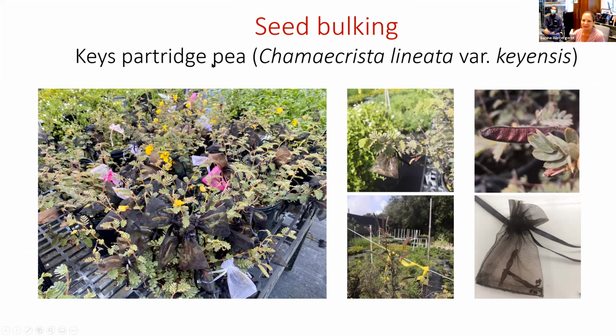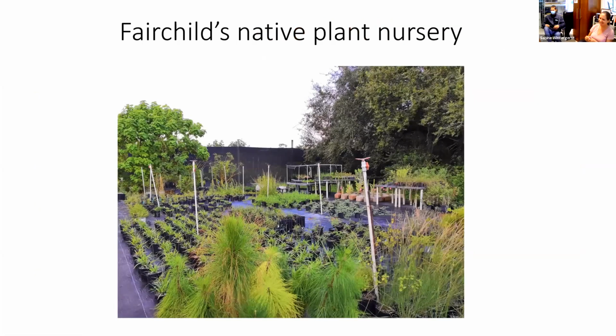Here you see the Keith's partridge pea, where we also use these organza bags to bag the seed pod so that we can actually collect the mature seeds when they get ejected. And in this case, for example, we use these huge amount of seeds that we got from that to do a little study about how increasing soil salinity affects seed germination and seedling survival. And with that, I give over to Brian.